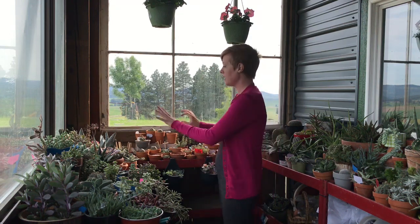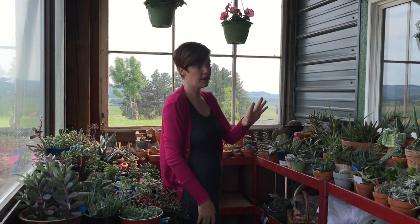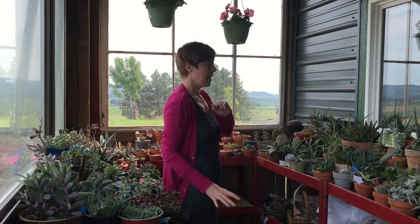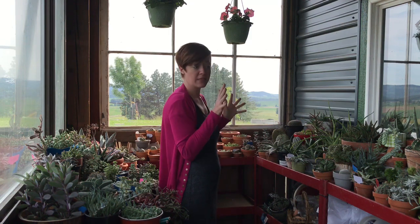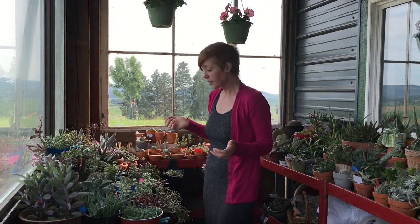And here, these two get the most sun. And then the ones that are back here get the least sun, obviously, up against the house. And some of them are happy and just kind of stay here, and some of them get rotated in and out of the window as the year goes on.